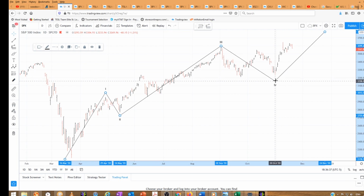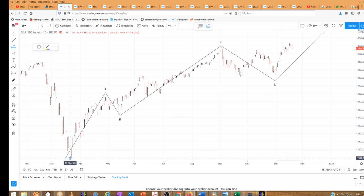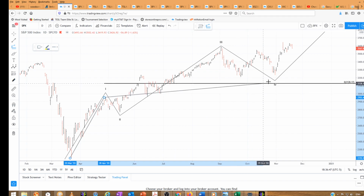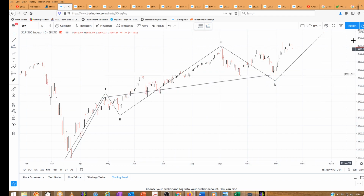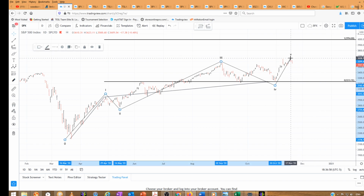I'm going to get these out of the way. It may not come out exactly like that, but we'll see. We'll get an extension here, see if 5 equals 1. And there's 1, and there's 4 low there. So that should give us, yeah, I got 39.94.80, but I think it's actually 39.96. So this 5 here technically could be okay here because it's higher than 3 and it's 5 waves up. It's actually there, but it's more than likely going to go there.